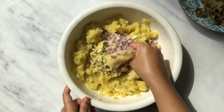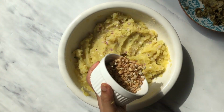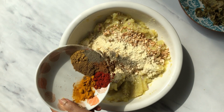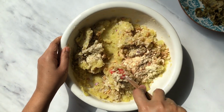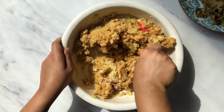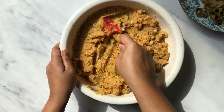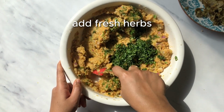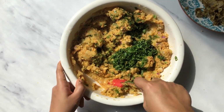Add your finely chopped onion, your ginger, garlic, chili, and mix. Then you want to add your besan, which is also gram flour, your peanuts, and all your spices, and stir together. Because this had chili powder and turmeric, I used a spatula, but you can go ahead and use your hand, no problem. Once it's smoothly combined, you then want to add in your fresh herbs and mix it together.